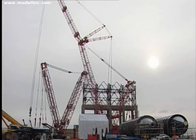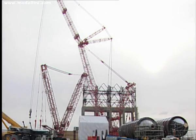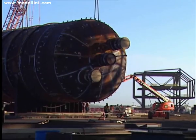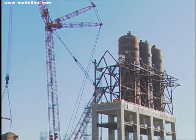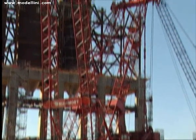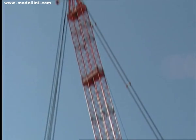The final phase of the job, and the last challenge facing the Mammoet team, is to lift the last million-pound coker off its trailer and into position beside its sisters. To do this, Mammoet has shipped its own specially designed portable crane by rail.